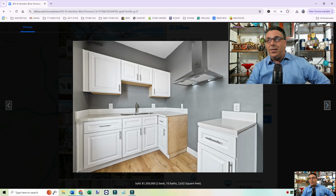Now, we're not living in the 1940s. We don't need a massive kitchen. Most of you guys are not going to shake and bake and try to do Thanksgiving with a whole party of people. So I think these kitchens are more than appropriate here. Now, you do see there might be a missing stove there.